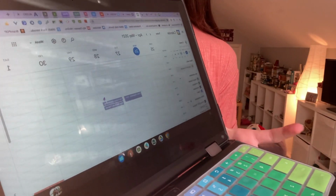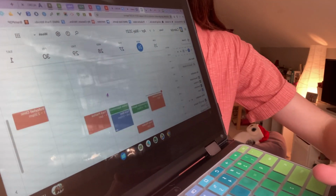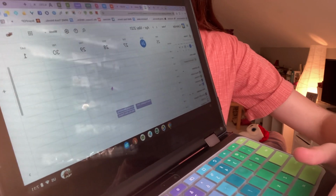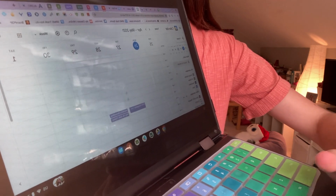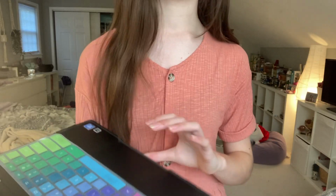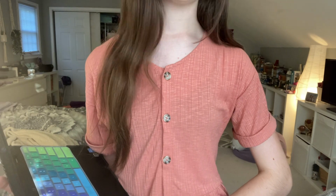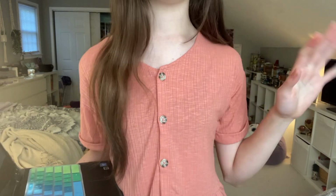So this is kind of the vibe that you get, and when you scroll down, it's got all the different times of the day, and then there'll also be a little red bar that'll tell you what specific time it is during the day. I like it because it's really great for time blocking, because I know a lot of people have been trying that out, where you basically just time block your entire day to be scheduled out.